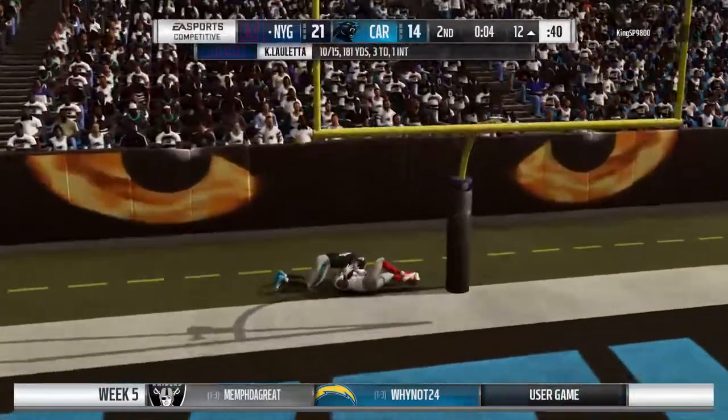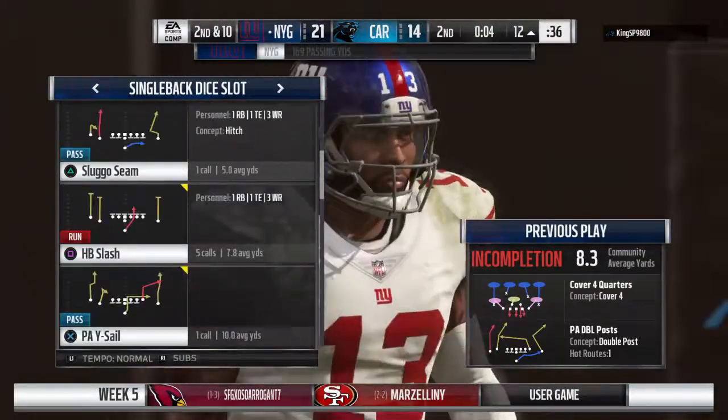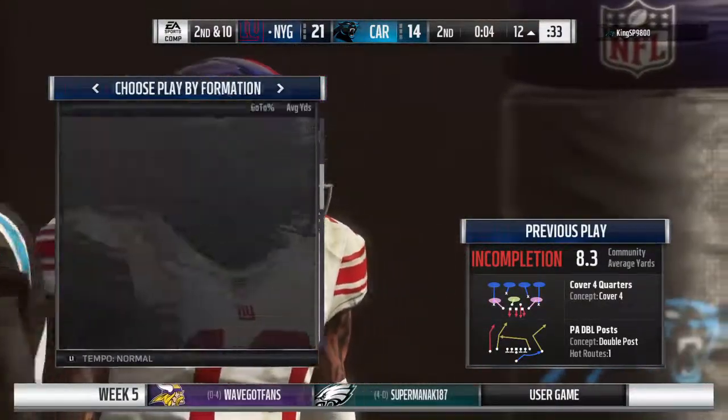Now Loletta on first down. And that will be incomplete. 4 ticks left here on the clock. The Pro Bowler Odell Beckham, the intended receiver. And it's second down.